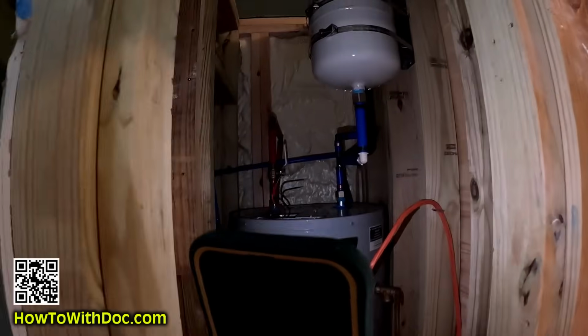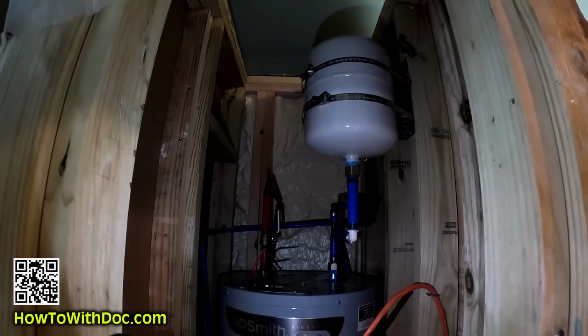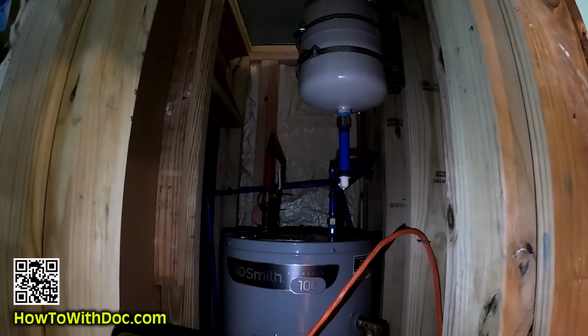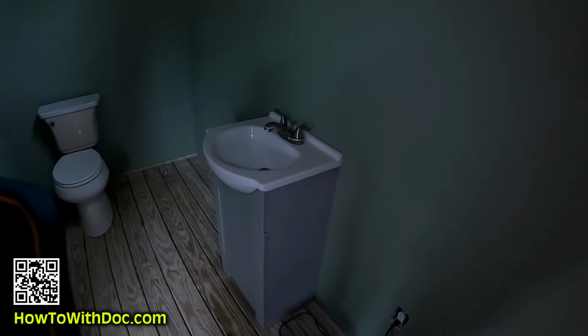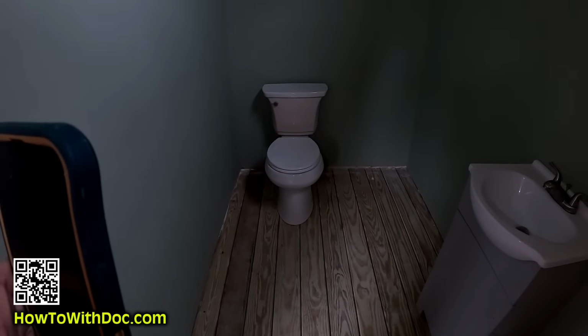Man, that looks nice. I had them install a pressure tank because I forgot to put one in. I'm set up special. I have shut-offs on the in and the out here so I can drain that tank. I've got the vanity installed. It's ready. The toilet is installed. It's all set.